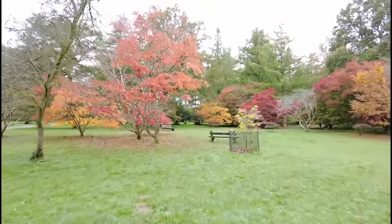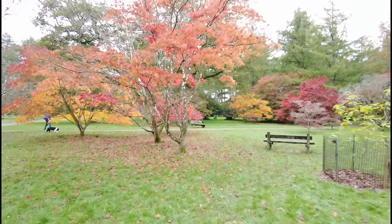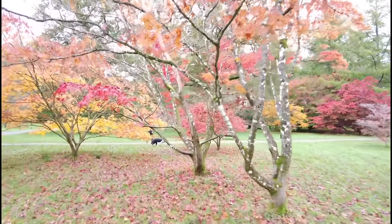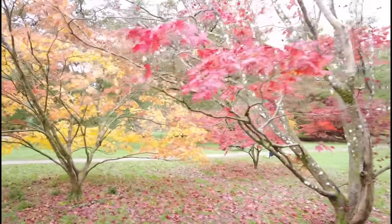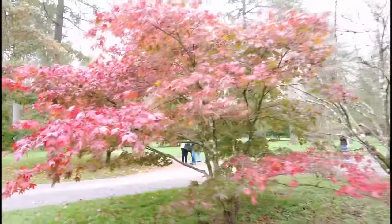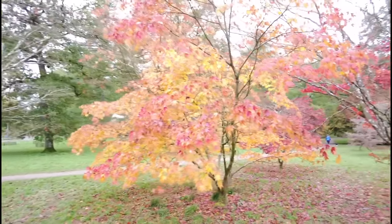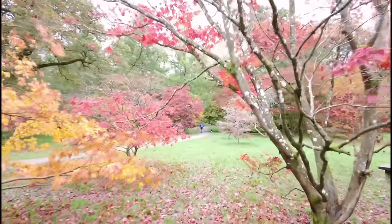So we're still in the Silkwood at the National Arboretum at Westonbirt, and we're at the famous Acer Glade. This is probably the highlight for most people. Just so many trees, all in this beautiful yellow and red foliage. Mainly Japanese acers, but also some other acers as well. I'm not a tree expert, so I'm not going to quote Latin. I'm not going to show you every variety of tree, but they are all absolutely spectacular. Let's go and discover the Acer Glade.